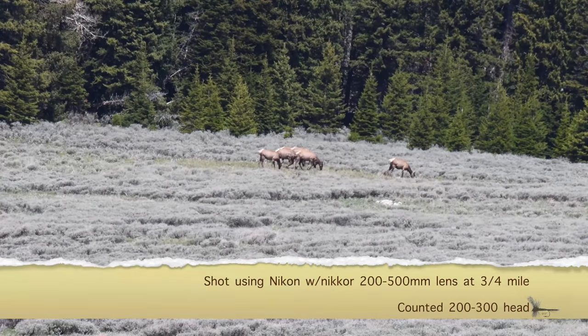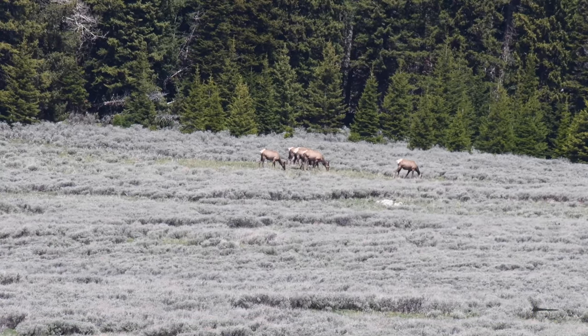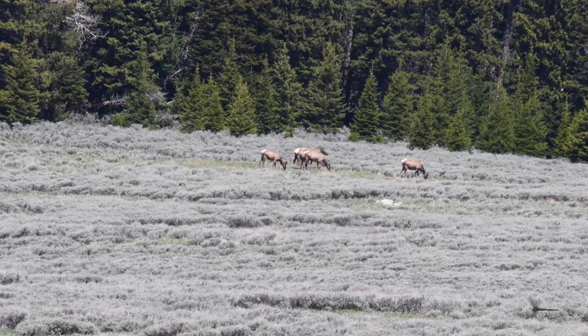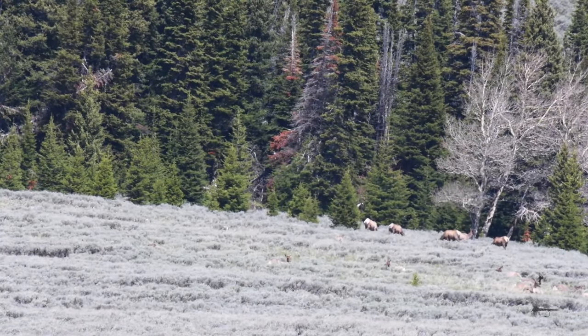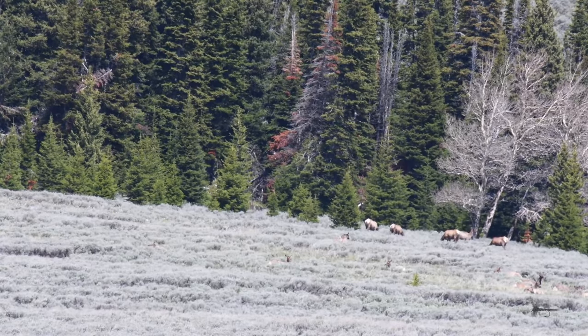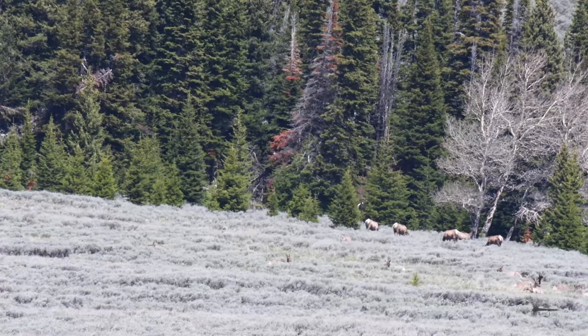So I immediately put the drone on the ground, got out my Nikon, put the big lens on it, and started looking at the hillside. That's when I found it. 200 to 300 elk standing on the side of the hill.